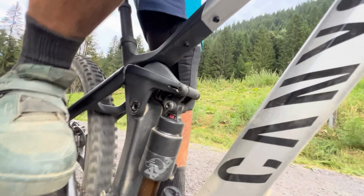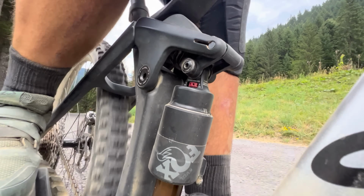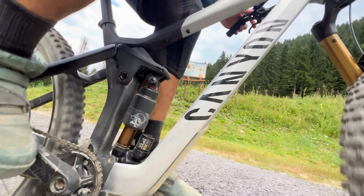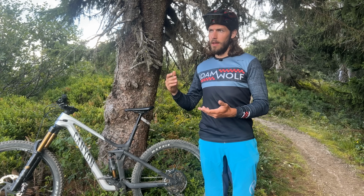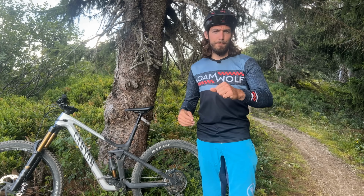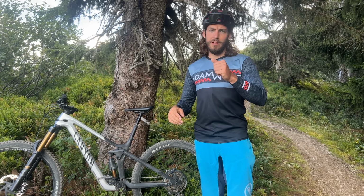It may look a little bit cluttered on the bars, but for me, I'm not looking at the bars when I'm riding. I'm looking at the trail ahead. I don't think it's too much of a problem. And in terms of how easy it is to use, I have been using this thing so much. It encourages you to use it a lot more than I'd expected, because you click it, you unweight the bike, it's in the high mode, the pedal mode, and then you click it again.